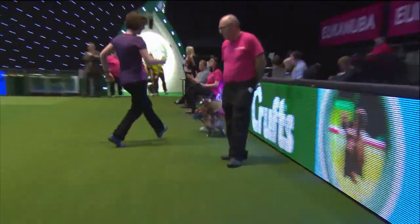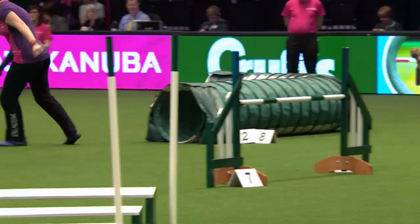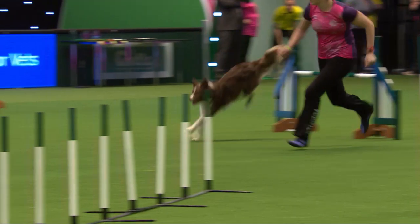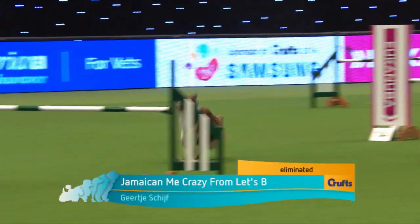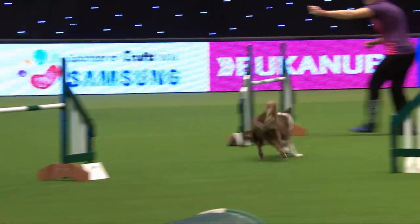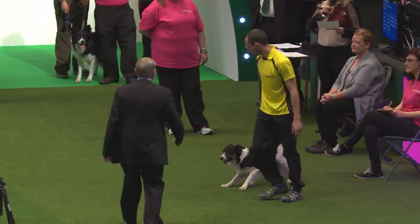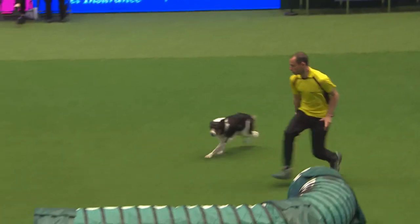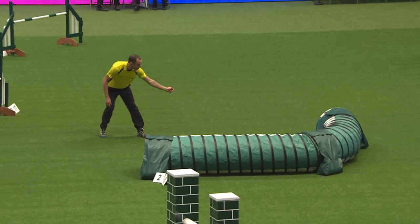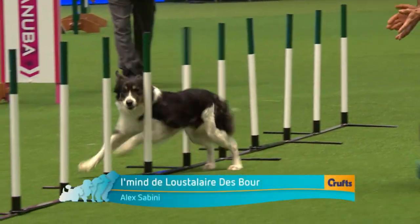And Graham, just talk us through again exactly what went wrong there. Well, unfortunately, that's going to put her out of contention. The dog approaches the jump and goes round it, and then unfortunately takes it from the wrong direction. I think she just held her hand out too long, and the dog thought she wanted it to go out round.